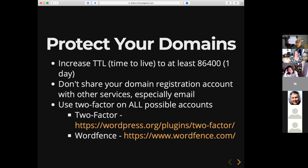Of course, use two-factor on all possible accounts, whether they're DNS, WordPress accounts, or anything else. So in other words, put it on your site as well. Your registrar should have two-factor at this point. Some registrars like Gandi can actually restrict you to logging in from a given IP address. I can't log into my domain registrar unless I'm connected to my VPN. So there's a lot of restrictions there that can help secure things.